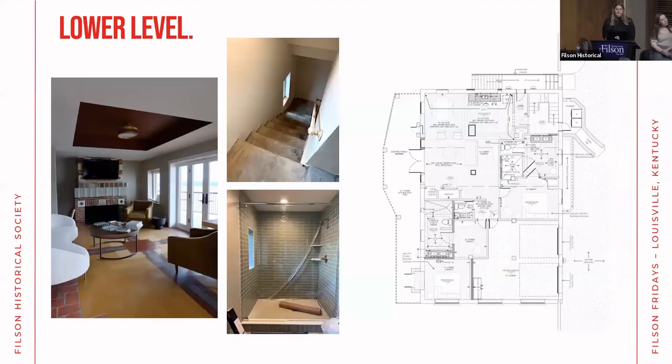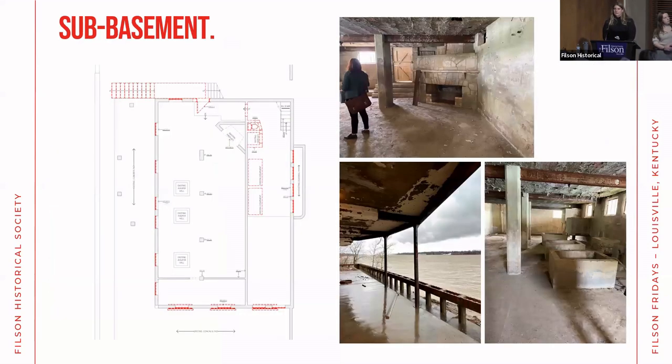The lower level didn't have as many of the original details, with the exception of the feature fireplace in the living room. On this floor, there's a living room and a kitchen, and 2 bedrooms, and the garage. You actually gain access to the house from the lower level. On each floor, there's a long concrete balcony at the exterior that gives you those sweeping views of the Ohio River. Then there is a sub-basement as well, which houses the water filtration system that we spoke about earlier. There was a fireplace that would have been used to heat the house originally, and it also has a patio with access to the river.